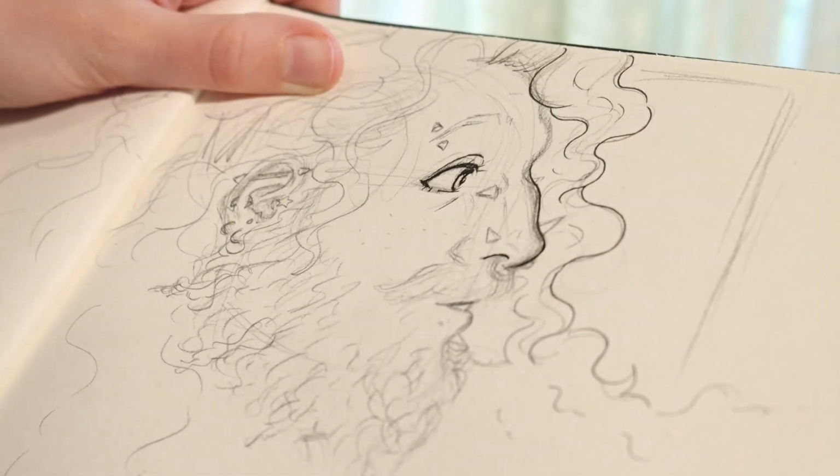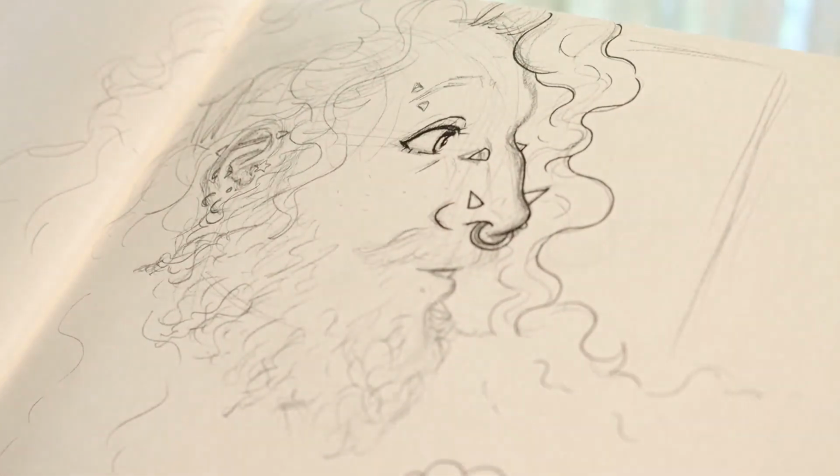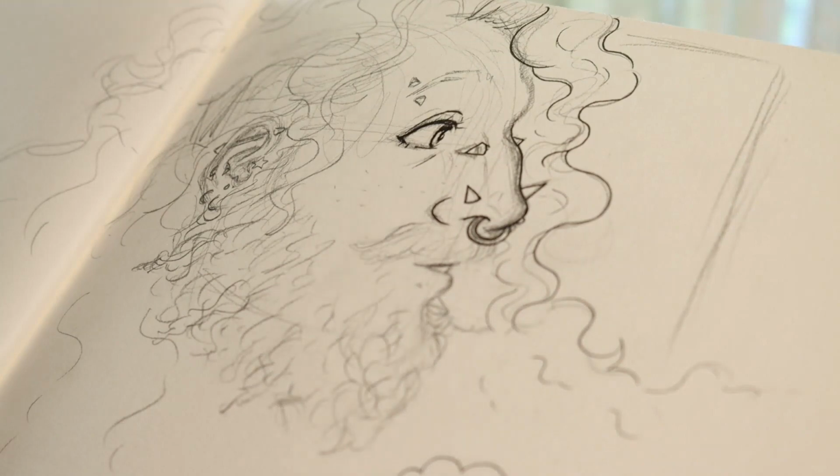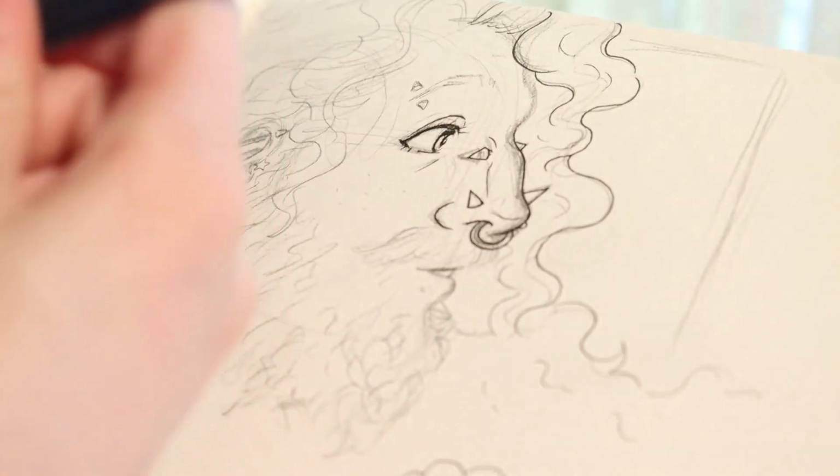It looks even worse from the angle that I've put the camera on. Okay, that's not good. He's a spiky boy. And that bridge piercing looks a little bit wonky, but it's fine. That's the beauty of a sketchbook.